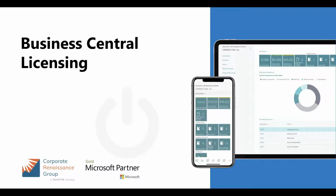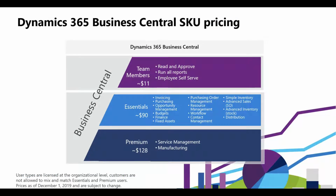So let's take a look at how the licensing works. Microsoft has broken down their licensing model into 3 types. There's Team, Essential, and Premium. And unless you require service management or manufacturing, most users are covered with the Essential license. They also offer Team licenses for people in your organization who require light access or to be able to complete approvals for such things as timesheets.